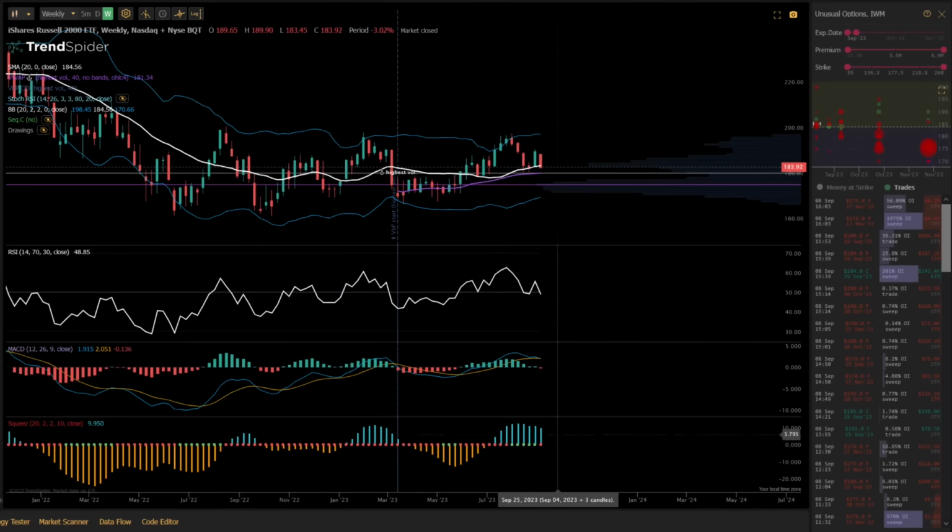This is evident by the weekly Bollinger Band squeeze, which we still have, and we are getting very close to breaking down below critical support, because on the daily chart we have that critical support at 183, and on the weekly chart we have critical support right around 184. So 184 to 183 is going to be very critical, and if we break below it, we're likely going back down to the bottom of the range at 170.